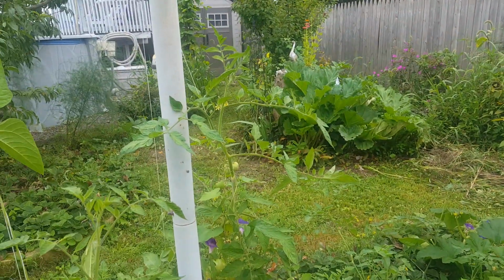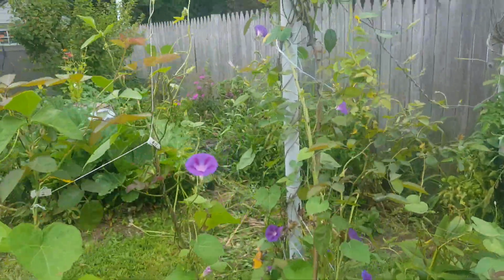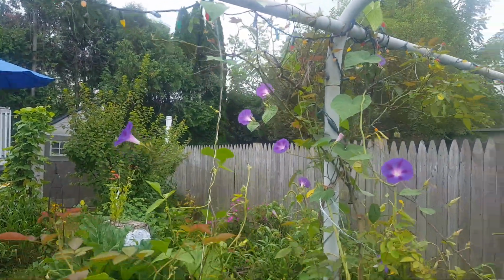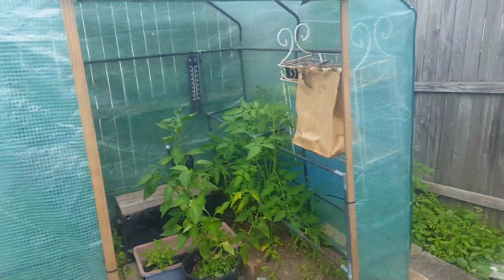And then the morning glories are starting to take over. They usually do this time of year. Wait till you see my driveway. Just breathtaking. And I try to rip them a little bit out of here. I got a couple passion vines coming up in here too. My greenhouse is doing well now that I straightened out the lilt in it.